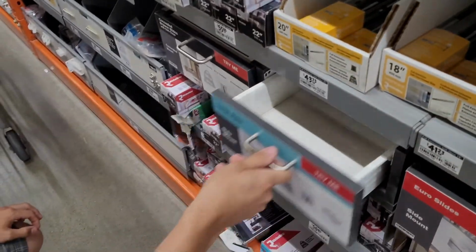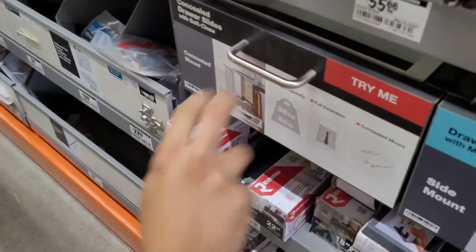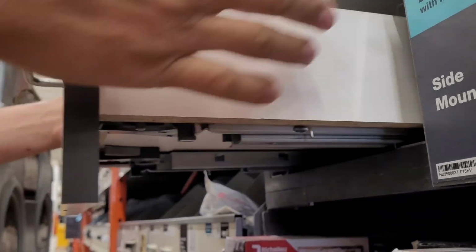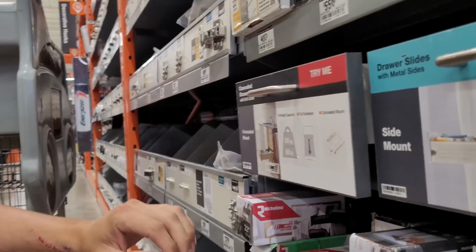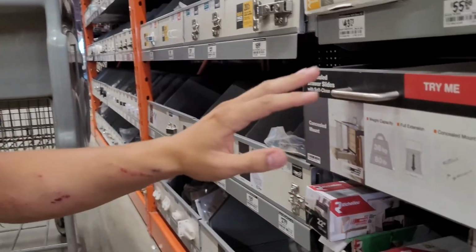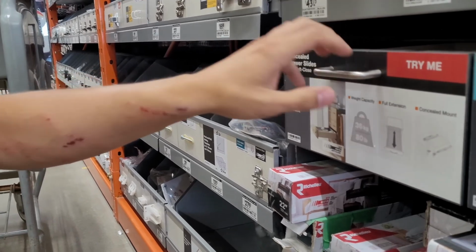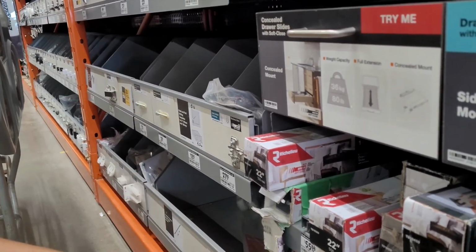Okay, so that one closes real fast, right? It slams. This is what we want, the concealed mount, so that we don't waste room. They seem pretty heavy duty. Yeah, it'll be fine. We needed a specific part from our local hardware store in order to begin work on a project that would create more storage on Mr. Turtle, but more on this in a later episode.